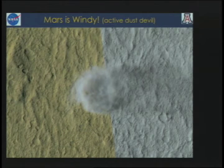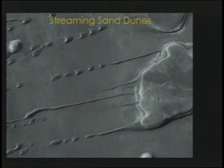Mars is windy, and sometimes we get lucky enough to actually image a dust devil that's active. This is not something that happened years ago. It's happening as we took the picture. This is airborne dust being swirled around. It's moving from right to left, and it leaves a dark streak in its wake. There are many of these on Mars. The time of day of MRO is late afternoon, so we're usually past the peak of the activity.